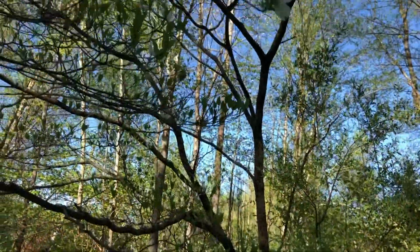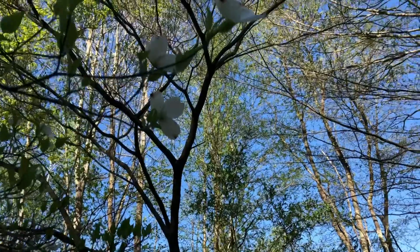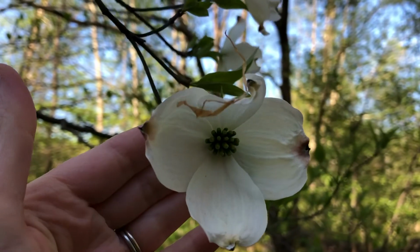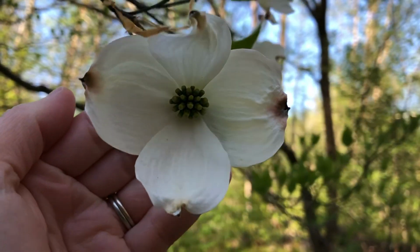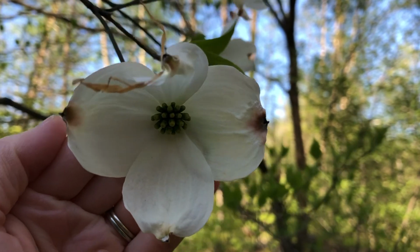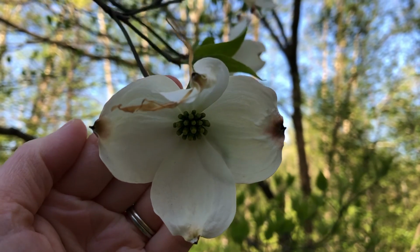I want to show you a flower that is blooming on one of the trees in my backyard. A small tree, only about maybe 20-25 feet tall, but right now it has these gorgeous flowers, and this tree is called a dogwood, a flowering dogwood. It is a native species of tree that grows all throughout the eastern U.S. They tend to be a little bit more common down south, but we are in the northern range, so they can grow wild here in Connecticut.